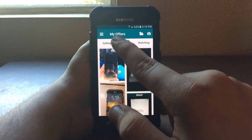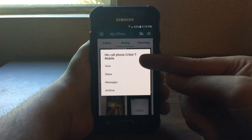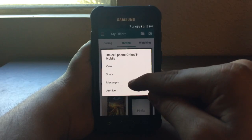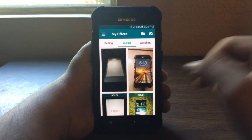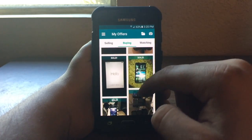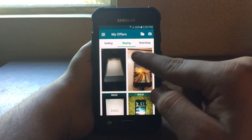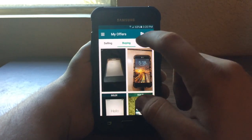Speaking of which, you tap on it, and it'll give you some options. Here's your item description, what the item is. You can either view it, share it, message, view messages, or archive it. Let's go ahead and archive it. And these down here, these four specifically, are sold. I got most of them, except for this one down here. I might be getting this phone right here, the LG, I just don't know when.